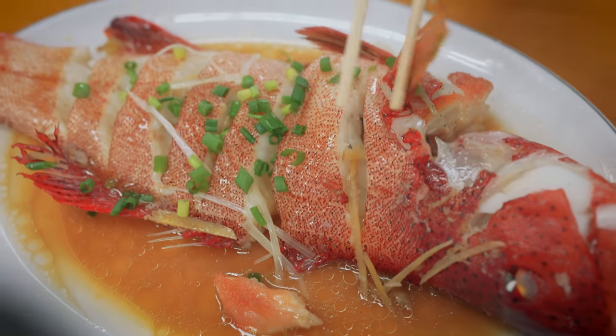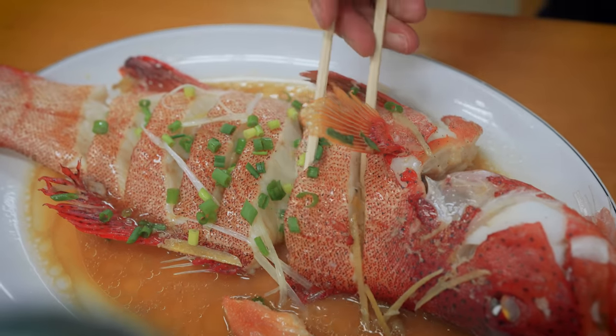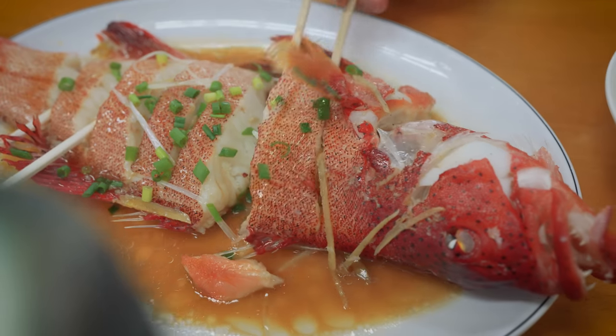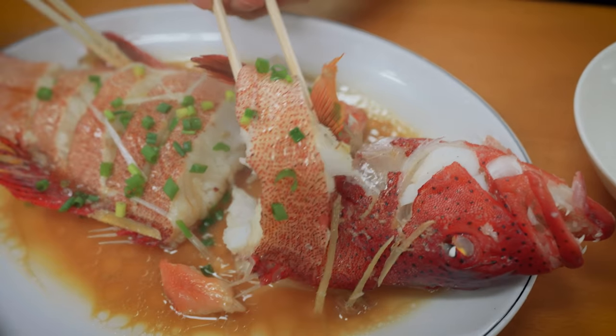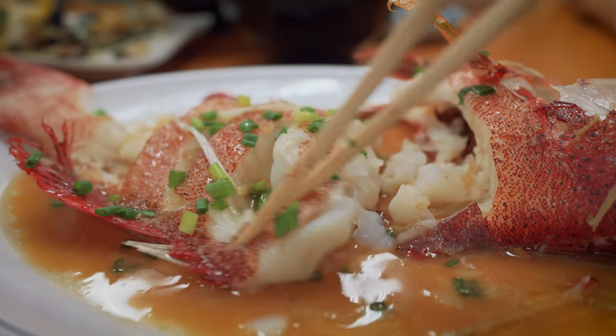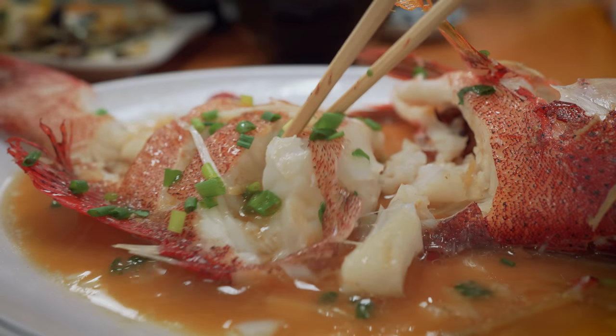Oh, that just kind of bounced back. Oh, I love how, look at the meatiness of it. Oh man, entire piece of fish, I'm sure cooked perfectly. It's so aromatic with the ginger, green onions, and that skin, that bright red skin.